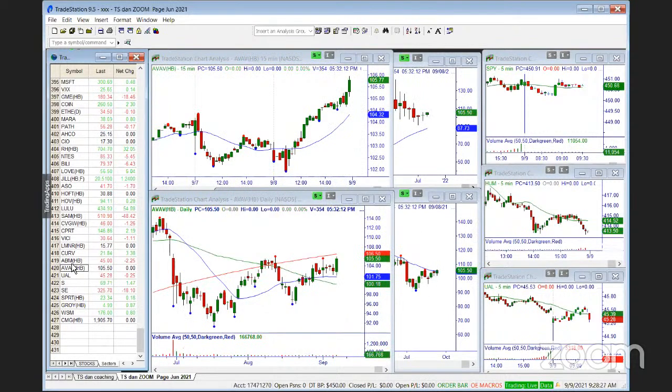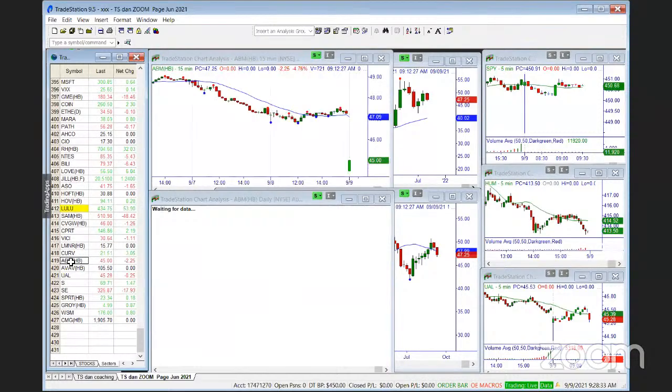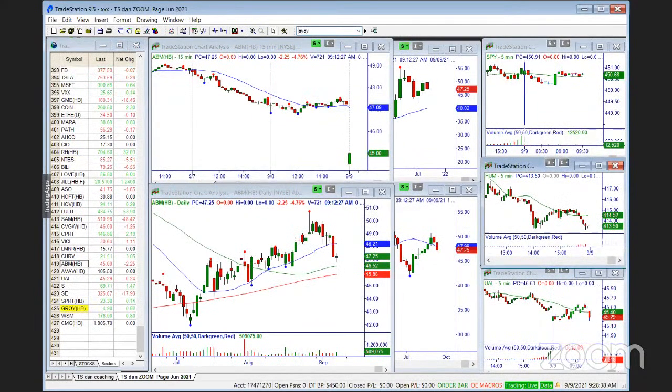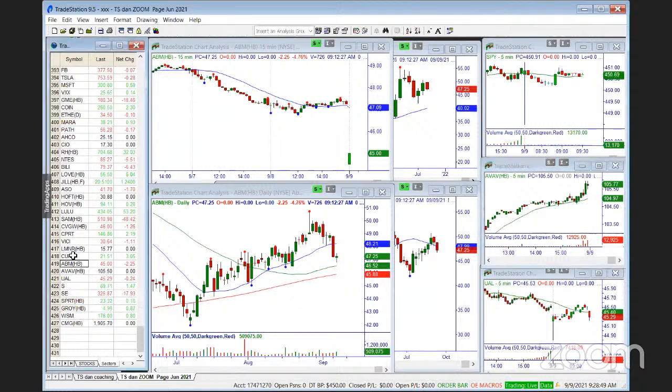AVAV, nice. WRB breakout, that's worth watching. I can't tell where it's gapping. Actually, let me put him right here. AVAV, that looks good. ABM gapping down 45 bucks, bearish gap. Let's come back to him, maybe 30-minute low.